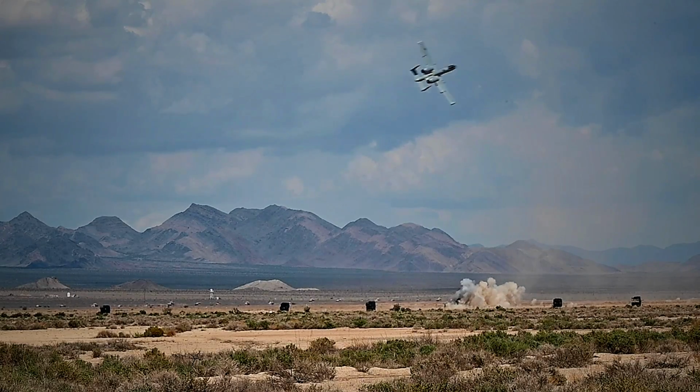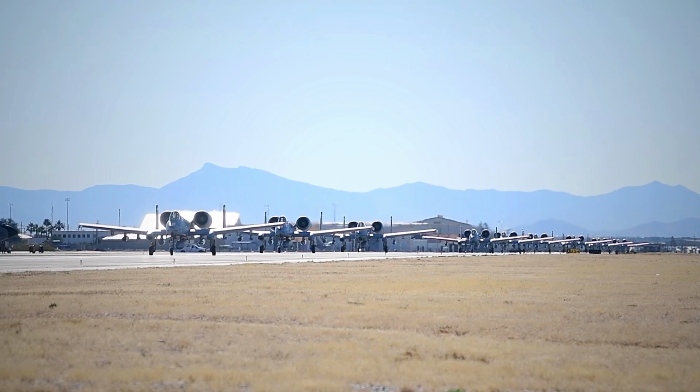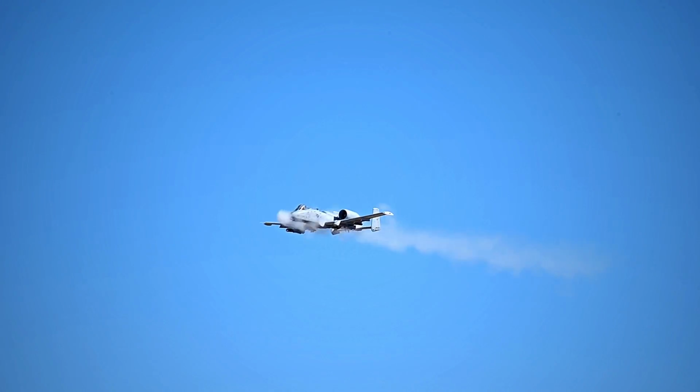To this day, over 700 Thunderbolt IIs have been produced, and the aircraft remains in service. Its effectiveness and acclaim lie primarily in its impressive GAU-8 Avenger 30mm cannon.